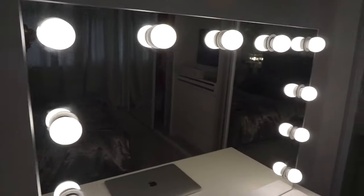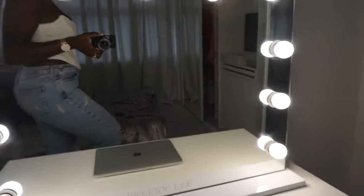But this mirror, guys, come on. I've always wanted a vanity. Oh, I'm going to hurt myself. You gonna hurt yourself, child.